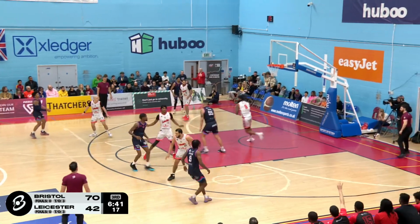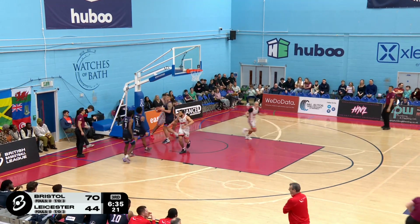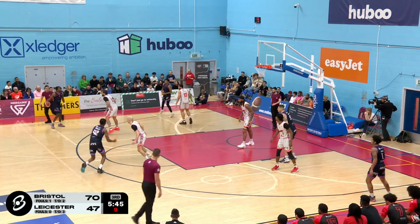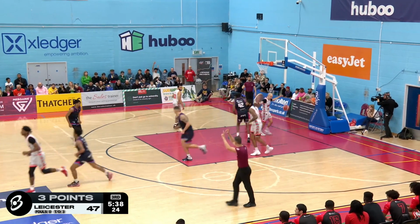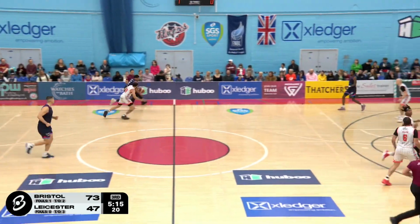We have seen Leicester Riders come back from big deficits this season. Remember, Surrey Scorchers were up 20-something points up in Leicester, and they came back to beat the Surrey Scorchers earlier on in the championship. Johnson. He'll fire up a triple. And there's a response from Bristol. Kenny Johnson from downtown. Short, caught underneath the rim and the corner of the iron.